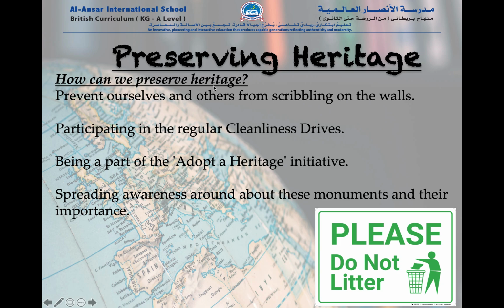Before we begin with going over what we have learned about heritage, let's understand what is preserving heritage and how can we preserve our heritage. So we have said that preserving means to take care or keep something in its original form. In order to do that, we need to learn how to preserve it. Here are 4 simple things that we can do to preserve heritage.